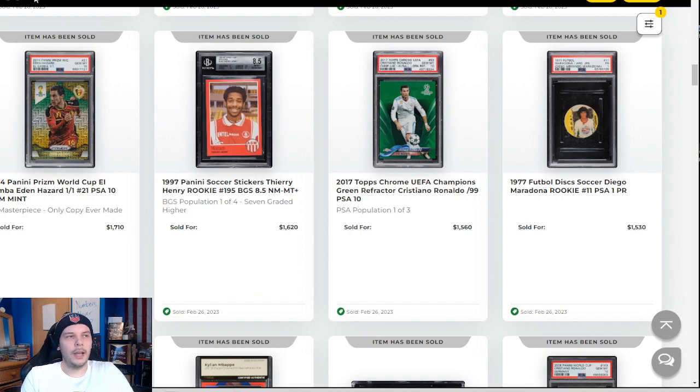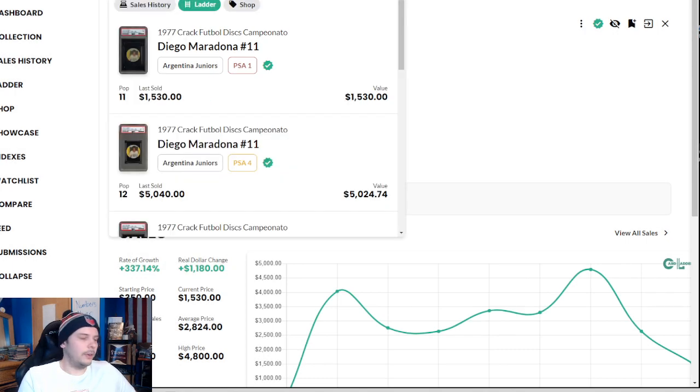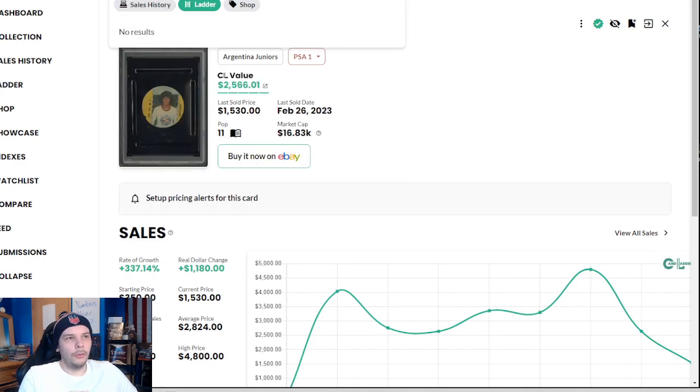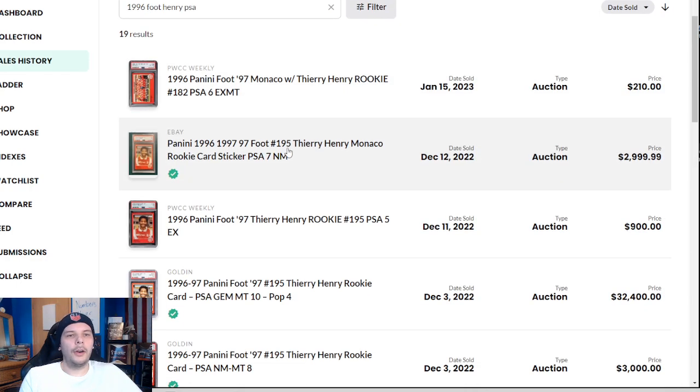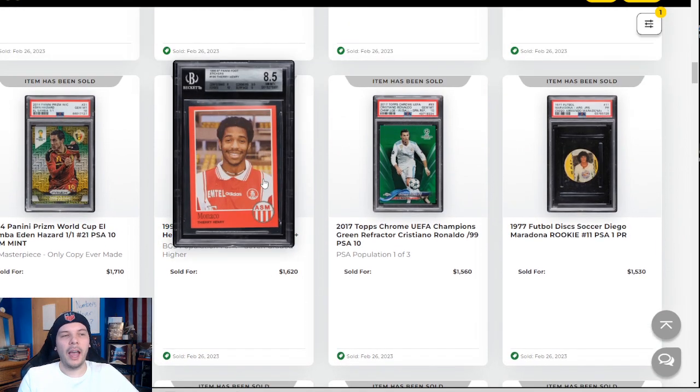I don't know what that Thierry Henry goes for. I guess we can look, because it's going to be a drastic drop-off from where the last one sold for. See, that's why I hate Card Ladder. They don't even have Thierry Henry. In the Card Ladder history, we can see PSA 7 sold in December for 3,000, and PSA 5 sold for 1,000. So having a BGS 8.5, which is so much higher of a grade, selling for less or a very small margin more, is very crazy to see. But obviously, if they're just grading fakes, it makes sense.